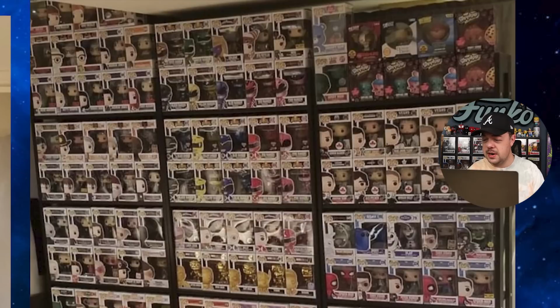You got some Jurassic Park in there, some hockey. I feel like I don't see hockey very often. Those just aren't really popular pops that I see too much, but love the collection. Looks great. Organization is a 10 out of 10 for me, and thanks for sending that over.